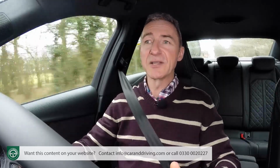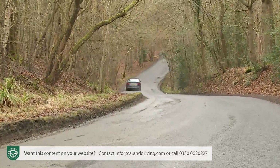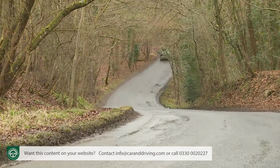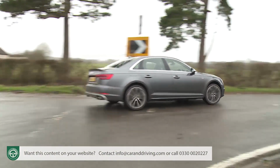Now, the setup's been designed to work with a torque vectoring system that applies minimal brake interventions to the wheels on the inside of any given curve before they start to spin, and that maximizes traction and makes handling more precise, more agile and more stable.